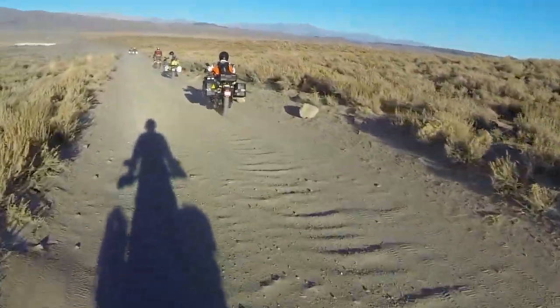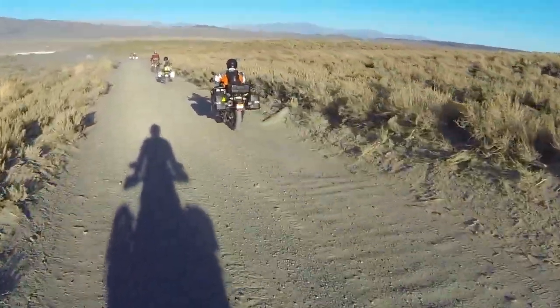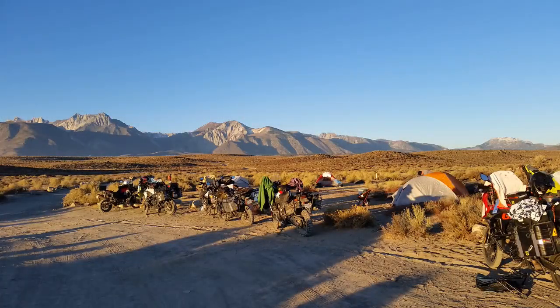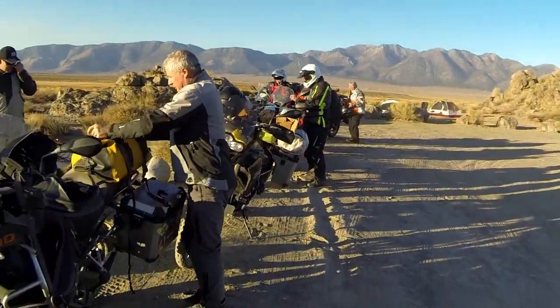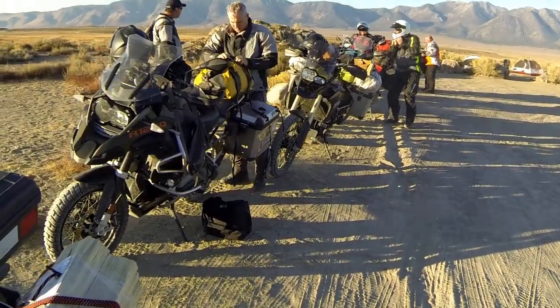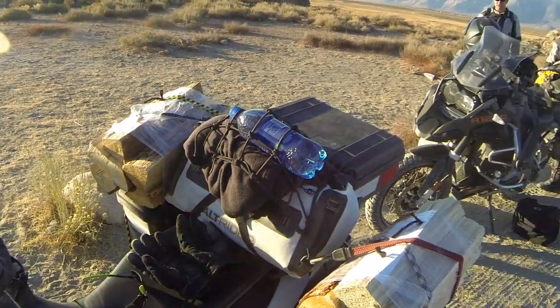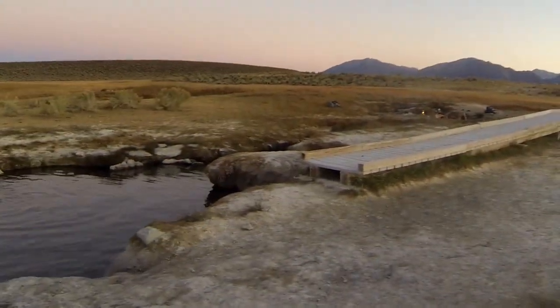Stopped at Tom's for some supplies and then headed out towards the camping area at Whitmore Hot Springs. Here's the campsite. Absolutely beautiful, but super cold. This is about probably 25 degrees that night. It was extreme cold, and we weren't quite prepared for that, but did go to the hot springs nearby.